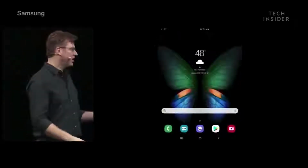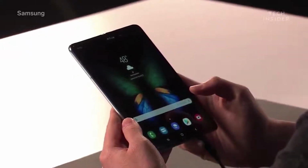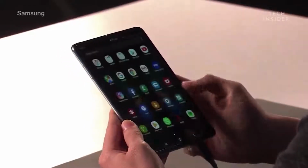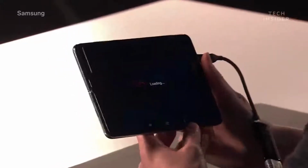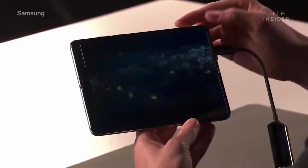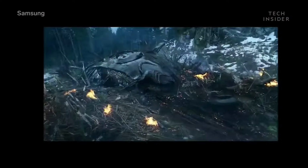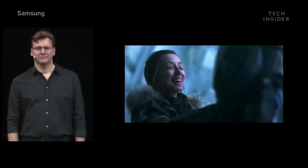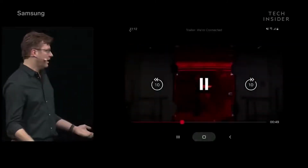So how about we check out another app on the big screen? How about Netflix? Sure. I'm a huge fan of Netflix. I usually watch it on my tablet, but now I can watch it right on the Fold. Wow. That is a gorgeous display. And you can do all 3 at once. Oh, well, we have to see that.